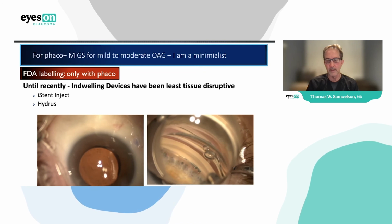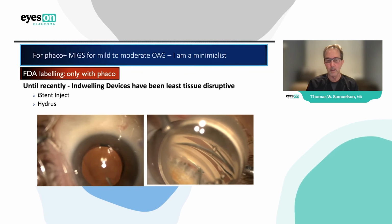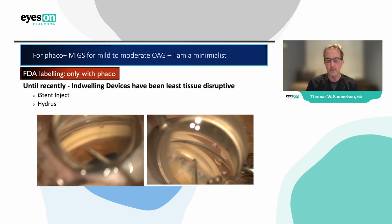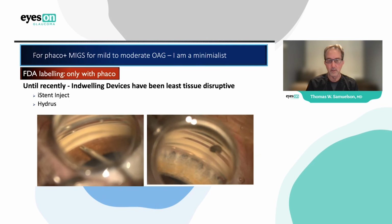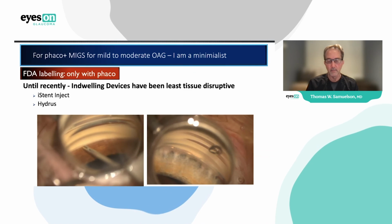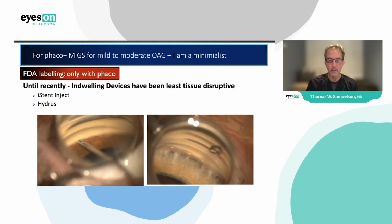You can see on the left, that's an 8mm stent. The Hydrus, now purchased by Alcon. It was Ivantis. Alcon has it now in their portfolio. And then on the left is the iStent from Glaukos. Both, I think, are terrific options for patients with glaucoma.